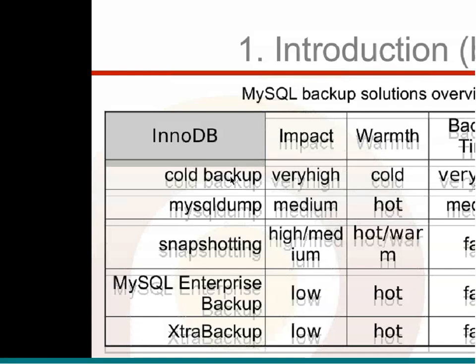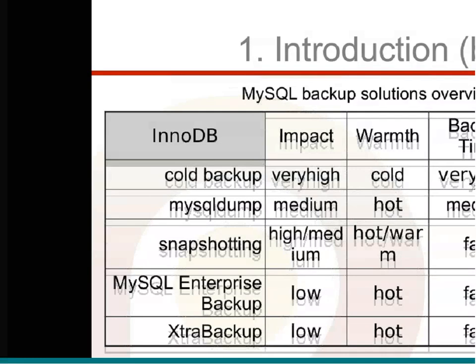Also, if you keep your MySQL data directory on a logical volume, you may perform snapshotting, but many users report that it is a rather unreliable and unstable way. And then we have MySQL Enterprise Backup and XtraBackup, hot backup utilities which have low impact and perform hot backups, which are very fast both for backup and restore.